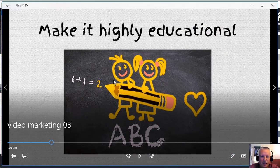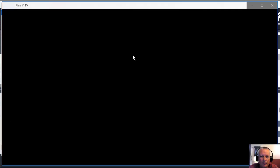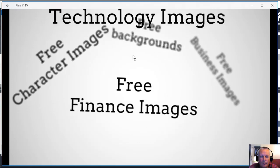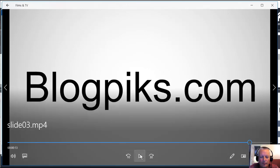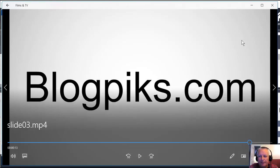So that's the same thing. I actually use colored images here rather than black and white ones. That was a really quick one, but that was using a slide. So all I had to do was put the text in the slide. Sometimes I had to move it around a little bit, but that was already made. So you're just really adding the text.